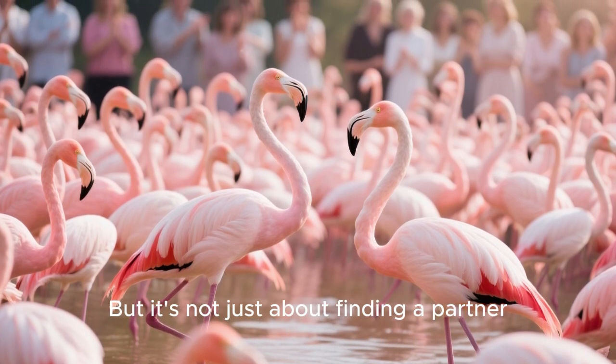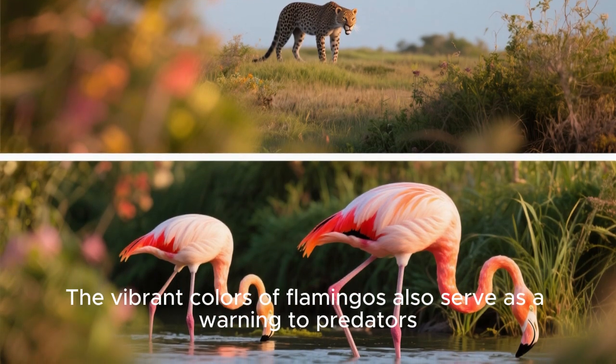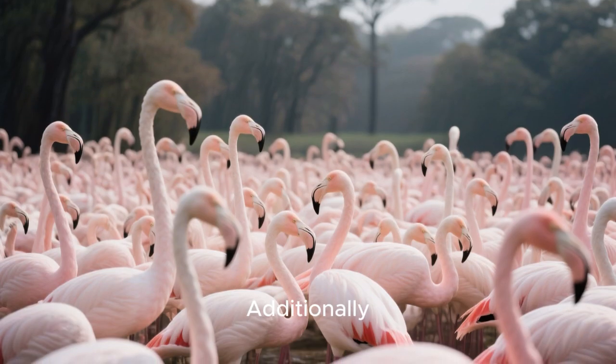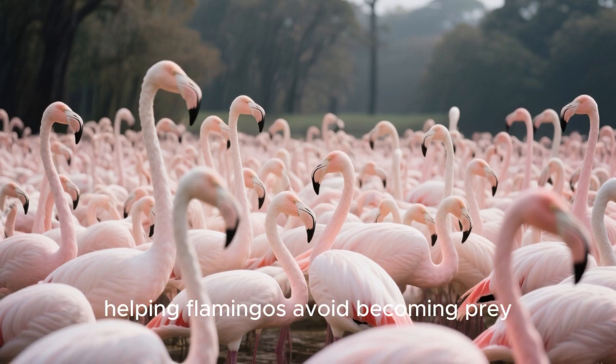But it's not just about finding a partner. The vibrant colors of flamingos also serve as a warning to predators. Their striking appearance makes them less likely to be targeted by hungry predators. Additionally, living in large colonies provides safety in numbers, helping flamingos avoid becoming prey.